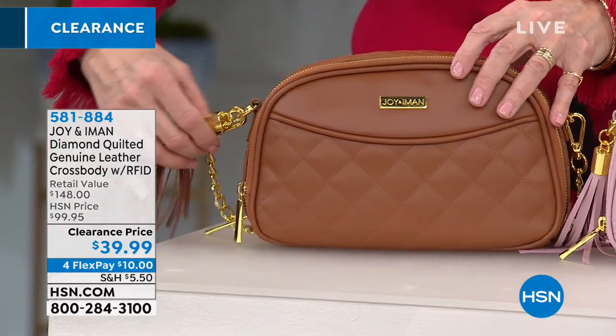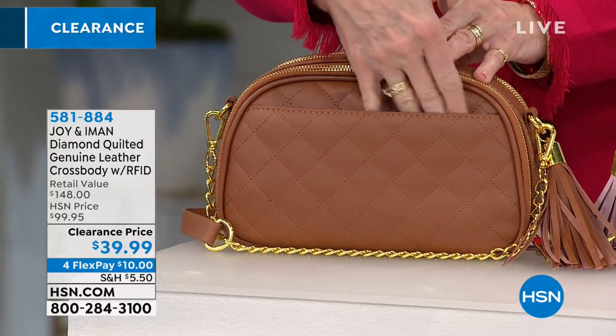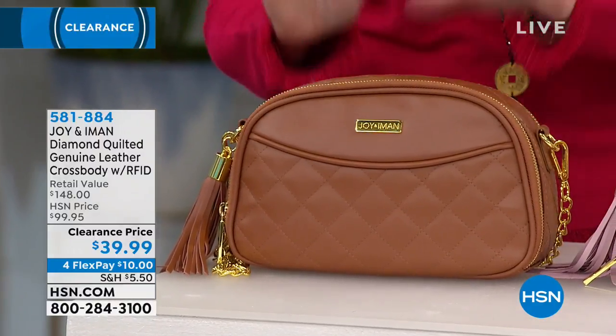That's why we're going to run through colors so that maybe you think about a gift for mom, a gift for your sister, a gift for Mother's Day, a gift for a teacher. I mean, to give a luxury bag. Oh my gosh. It's amazing. It's absolutely gorgeous.